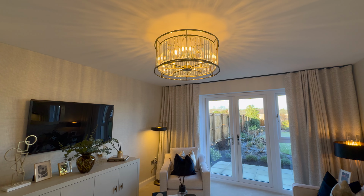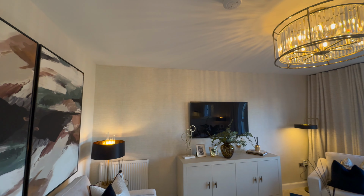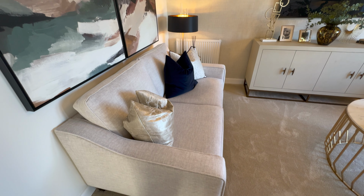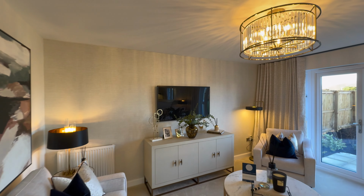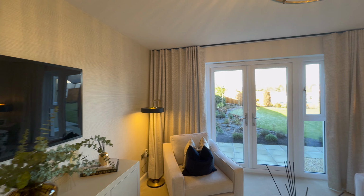And they've got the ceiling high curtains again, adding that luxury feel to the room. And they've got nice wallpaper. So this room is very nice, nicely decorated, very neutral colors as well. So it gives you that Instagram look if you want to take pictures in it, or if you just want to chill as well. So it's really nice.